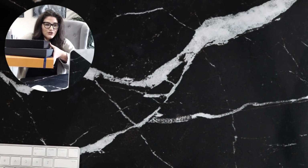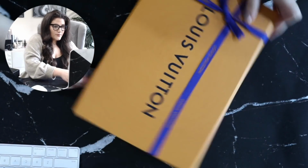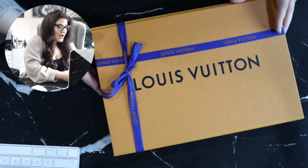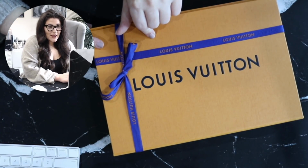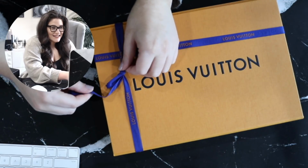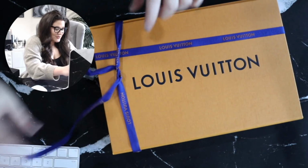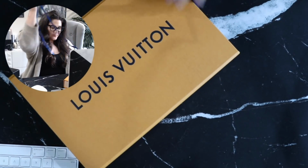And I think we should start with the Louis Vuitton first. So here is the beautiful Louis Vuitton box. I don't remember if this is how it came or not, but I put it back together with all of this stuff. Like I said, I have been using this, so it's not a true unboxing, but it's kind of fun to watch. So let's go ahead and take off the ribbon. I know people love that.